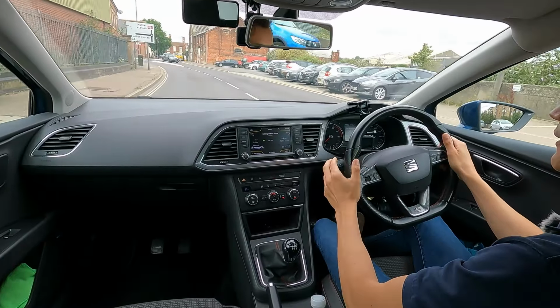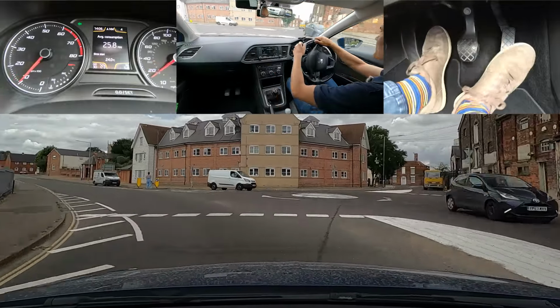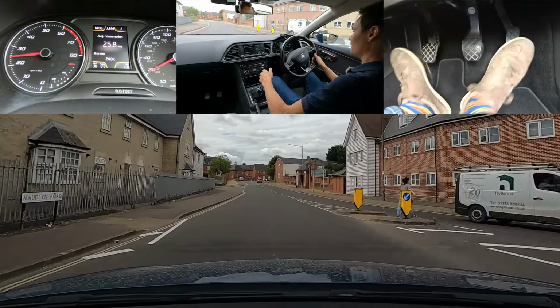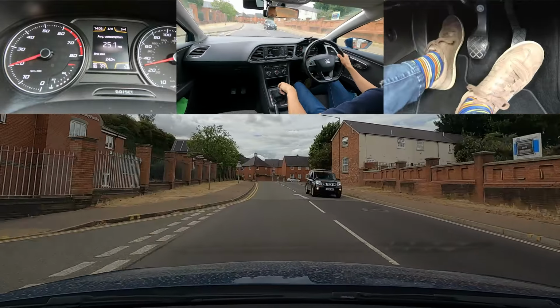Here's an example of a mini roundabout: going in at full speed, then braking late, down into second, and then accelerating harshly again. Not uncomfortably, I don't think.